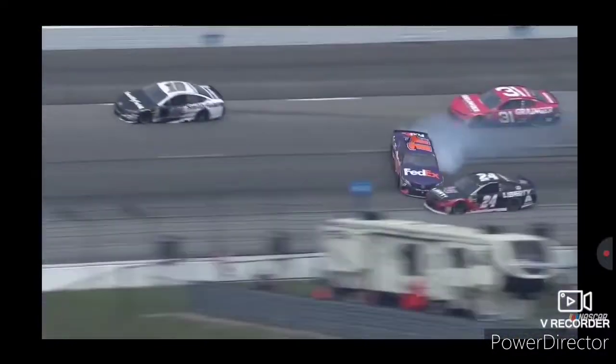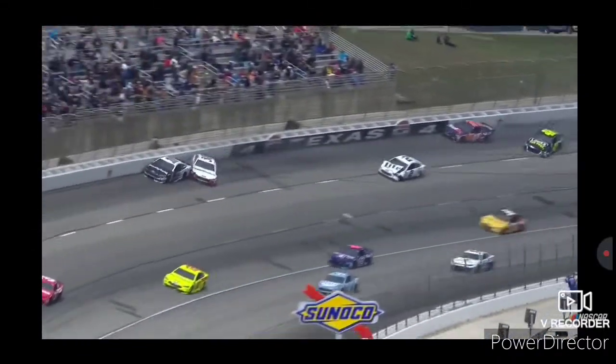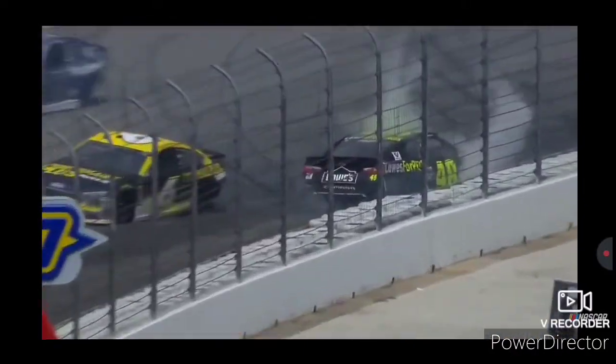Oh, he checks up a lot. That gets the 11 loose underneath the 10 and Almirola. Oh boy, the 2 got a ton of damage. So did the 48. Wow, the 48 plowed into that inside wall. That took out a bunch of cars, guys.